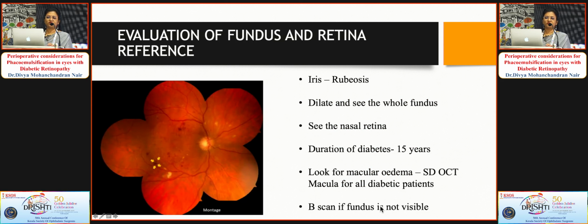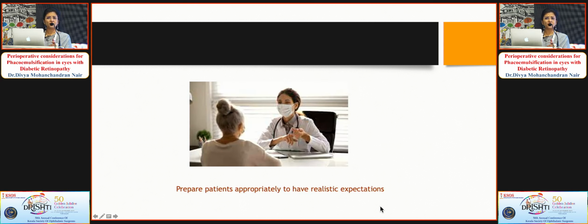So to do a good evaluation, start from the iris, look for rubeosis iris, dilate and see the whole fundus, and especially the nasal retina, because sometimes the posterior pole might look very normal and innocuous, whereas an NVE might be hiding in the nasal retina. And in a diabetic patient, it is always better to do an SD-OCT macula. Many hidden macular pathologies can be detected, and especially if you're planning for a high-end IOL like a toric IOL or a multifocal IOL. And after that, give a good counseling to the patient, let him have realistic expectations and how much retinal follow-up he needs after his cataract procedure also.